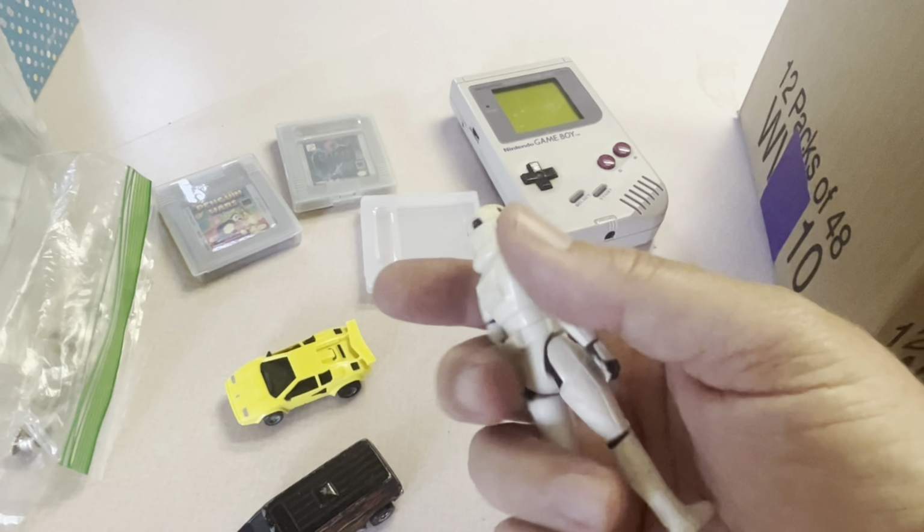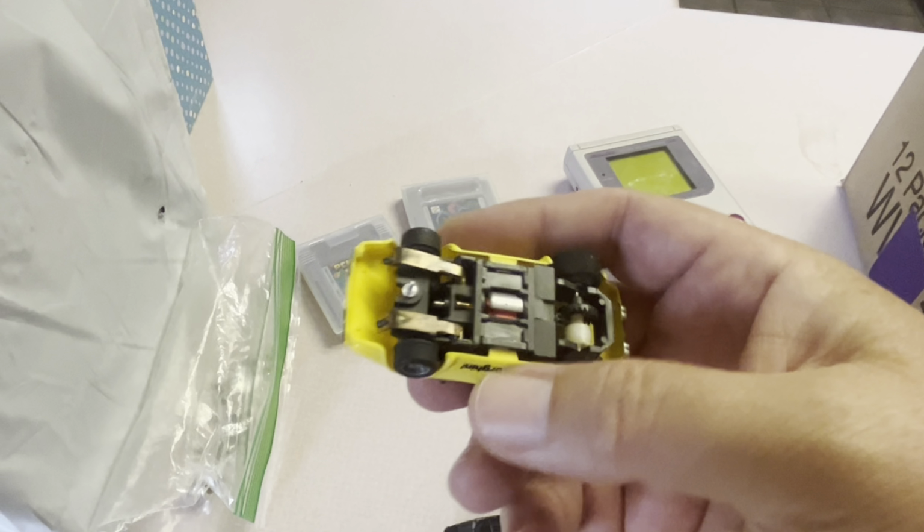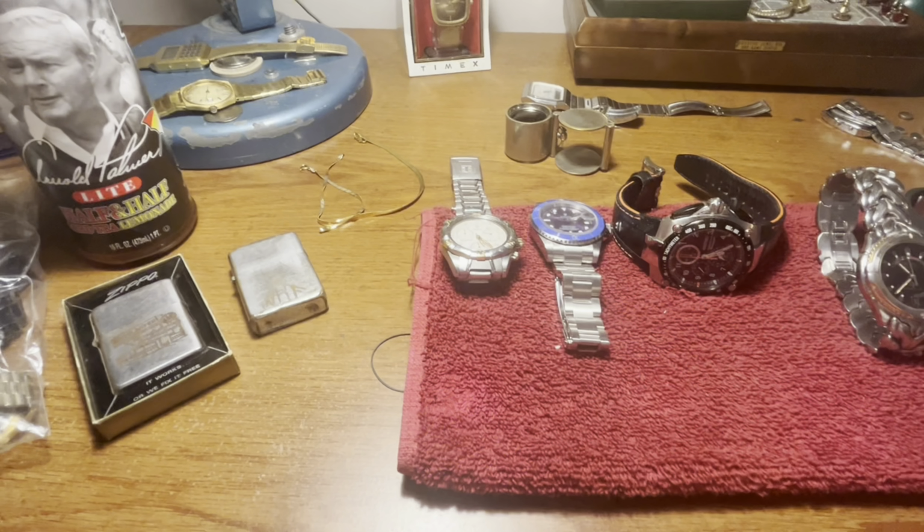And then I went through a box of miscellaneous Matchbox cars from the 80s, and I found a Redline Hot Wheel, the van, and it's in pretty nice cosmetic condition. A lot of times you see these and all the paint's chipped off and the flames are gone, but that's fairly nice. And then also this Tyco slot car, and those were only 50 cents a piece. Great find there. And then I'll show you guys the watches.